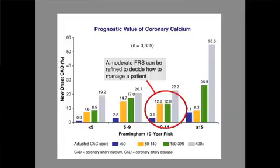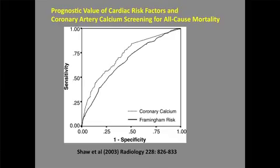to better predict and manage the individuals in this grey area of do I treat them or do I not treat them. By using this approach, you might be able to determine that. So this is an area under the ROC curve for coronary calcium score, and you can see even on its own, this is the curve here, even on its own that is better than Framingham. Not in every patient group that you look at, but certainly in this particular study and in several others.